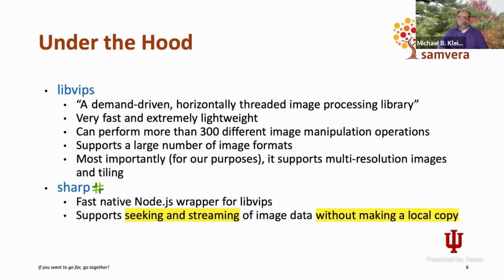We also use Sharp, which is a fast native Node.js wrapper for libvips. It makes libvips really easy to call and use from JavaScript. And in line with the stream rather than copy situation, it supports seeking and streaming of image data without making a local copy. What this means is that we can tell Sharp what we want to do to the image and what size we want it to come out as, and then point it to where the image lives on the internet, anywhere.